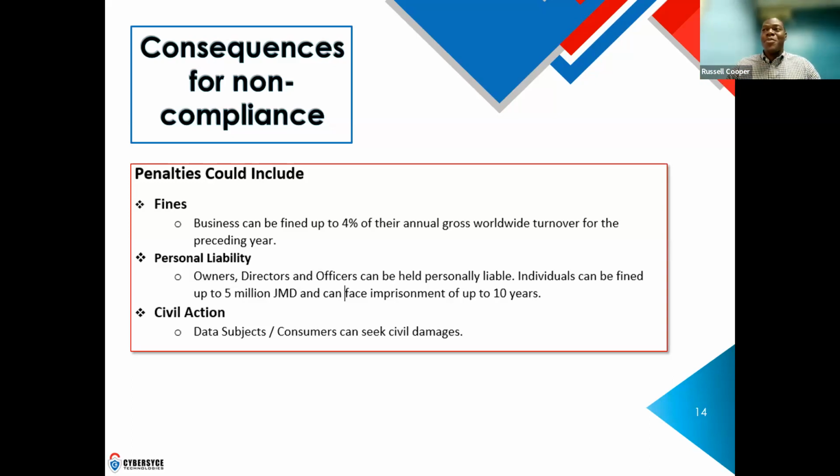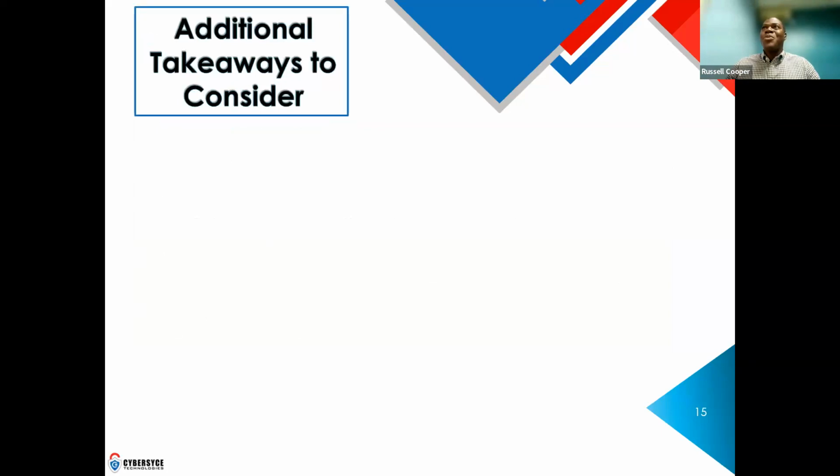We don't want any of that to happen to any of you, right? So we need to ensure that we're up to speed. And then, of course, you have civil action. So data subjects can bring civil lawsuits against data controllers. They can sue them. And there is no way to quantify, right now at least, because we don't have any case law on it, there's no way to quantify what those damages will be or can be. You'd only have to suffer from it to find out, and we don't want that to happen either. So those are some of the penalties that can happen.